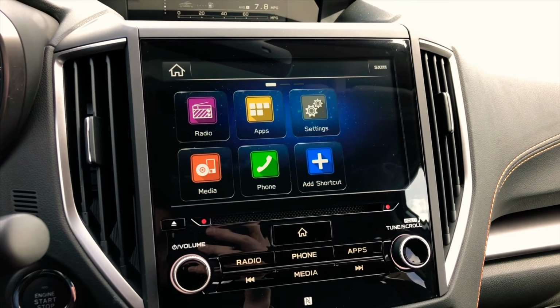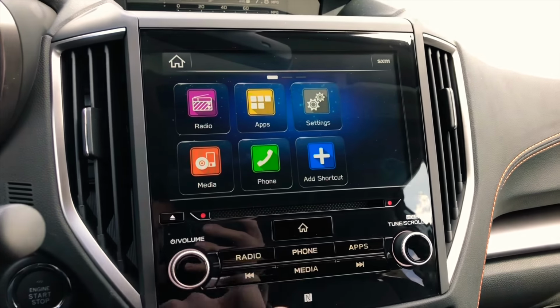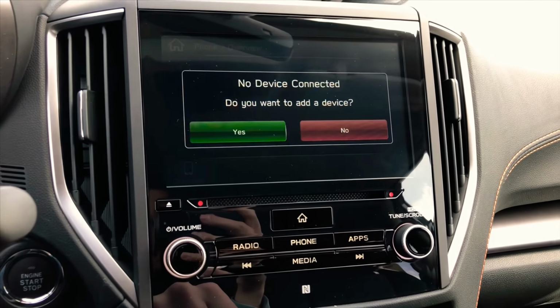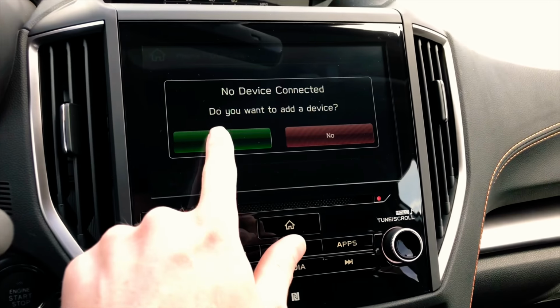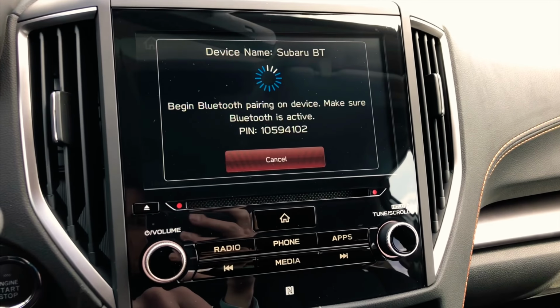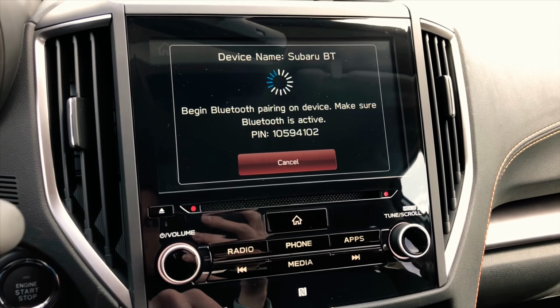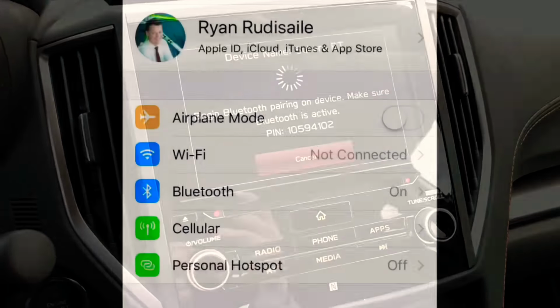So from your home screen here, you just hit the phone button. Oops. And it prompts you, do you want to add a device? Yes. And so from there, you go into your phone and to the Bluetooth setting.